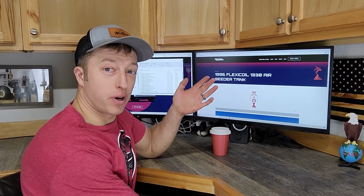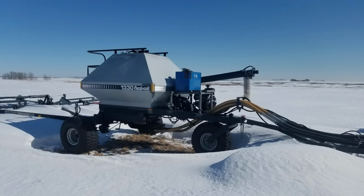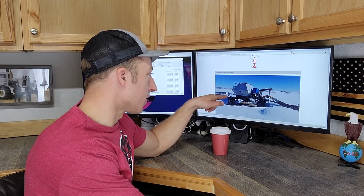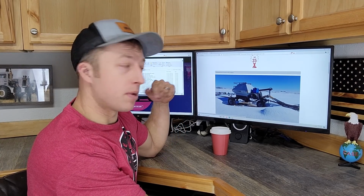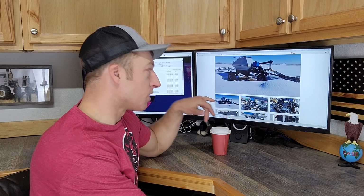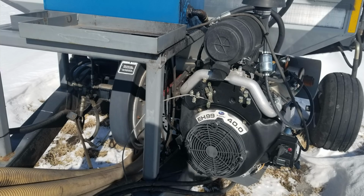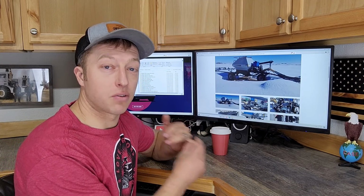Now this one I thought was pretty interesting. This one is a 1996 FlexCoil 1330 air cart, but the difference is we ran one actually similar to that many years ago. They did something that we've thought about doing many years, and I think a lot of guys have, is actually put its own power plant to power the hydraulic fan on the cart to run the air system. That's typically a problem with older tractors not having the hydraulic capacity to run these air carts.